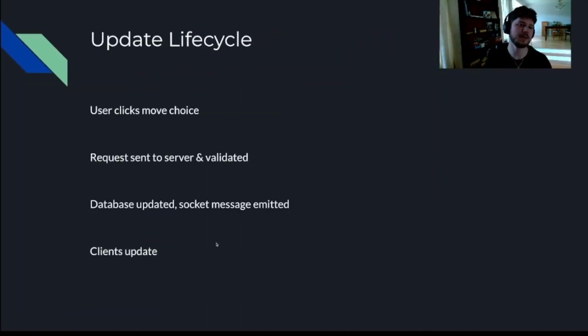Now, all of the moves that get made in the game follow this very similar flow where a user clicks on a move that they want to make, and then a request is sent to the server and validated, in order to check that the request has all of the necessary data in order to do the thing that you're asking, and that you're allowed to do it because you're in the game and it's your turn. Otherwise, it'll send a snack bar message or an error that the front end interprets by creating a little error snack bar that says, for example, it's not your turn. So then, if the move is valid, we update the database and emit a socket message that both clients receive and then update so that both the browsers reflect the state of the game.